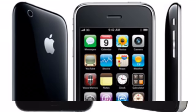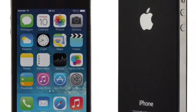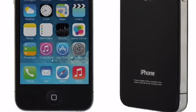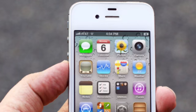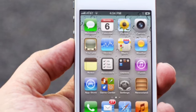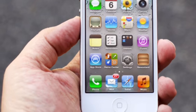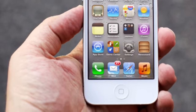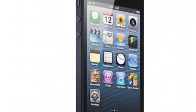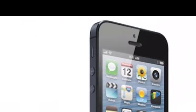Going on to the iPhone 4, it has a 3.5-inch display, a 5-megapixel camera, 512 megabytes of RAM, and has 8, 16, and 32 gigabyte models, and about 1.7 million sold in the second day. iPhone 4S, it has a 3.5-inch display, an 8-megapixel camera, 512 megabytes of RAM, 8, 16, 32, and 64 gigabyte models, and over 4 million sold in the first 3 days. The iPhone 5 has a 4-inch display, an 8-megapixel camera, 1 gigabyte of RAM, 16, 32, and 64 gigabyte models, and about 9 million sold in the first 3 days.